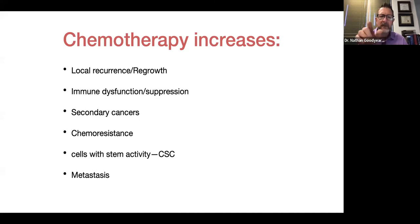So chemotherapy has been shown to increase local recurrence, regrowth, immune dysfunction and suppression, as I mentioned, causing secondary cancers, promoting chemo resistance in a variety of different ways, promoting cancer stem cell activity, which is the backup we want no part of, but most importantly here, promoting the metastatic spread of cancer.